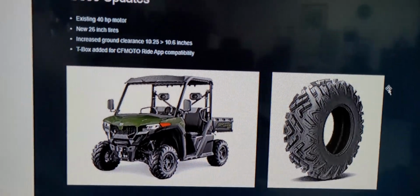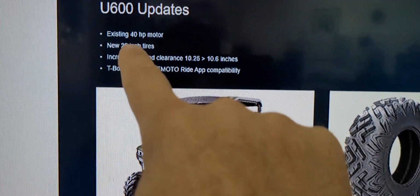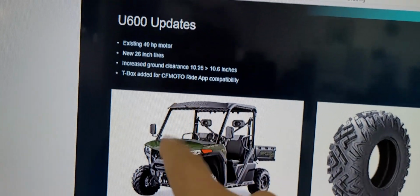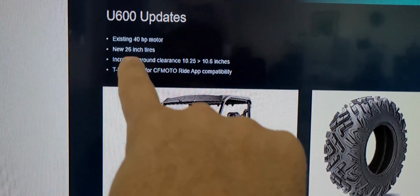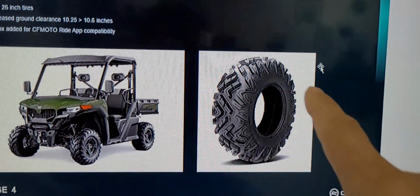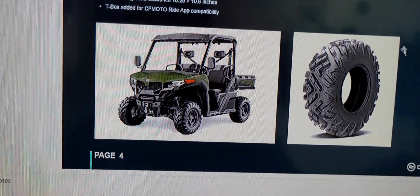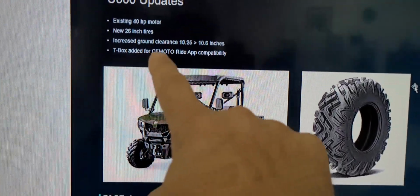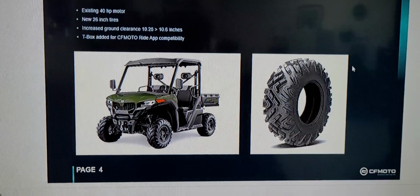U-Force 600, nothing really changed. That's the only thing that I wish they would have changed. It's 40 horsepower. I wish they would have bumped it up to the 45. So they left the engine unchanged in this. New 26-inch tires instead of 25s, with the new tread design and everything. They say increased ground clearance. That's because you put a bigger tire on it. So yeah, you're going to gain more ground clearance.